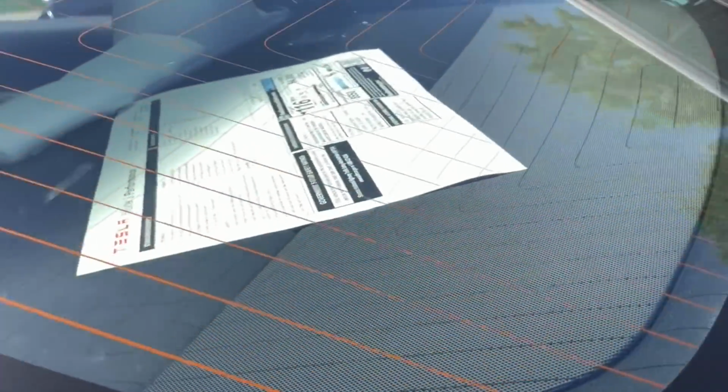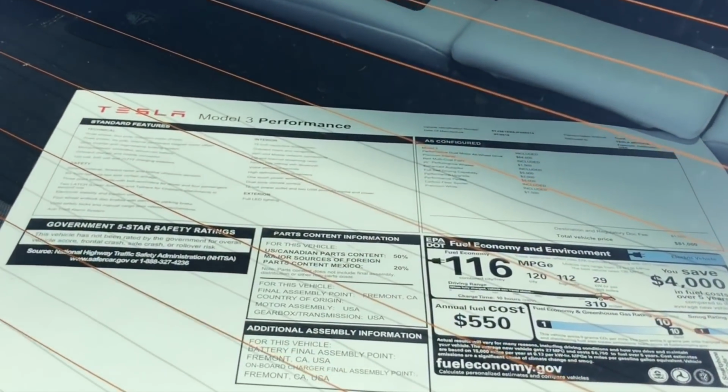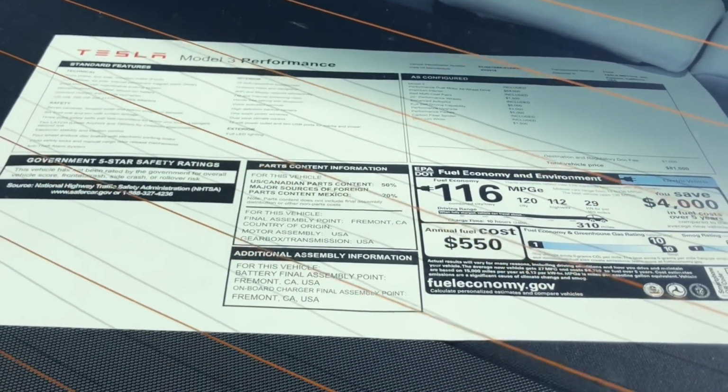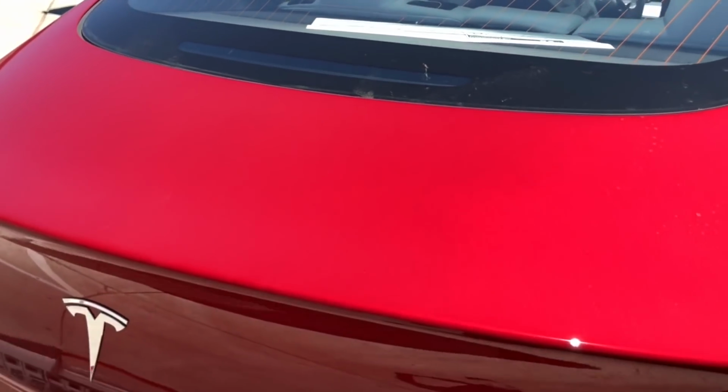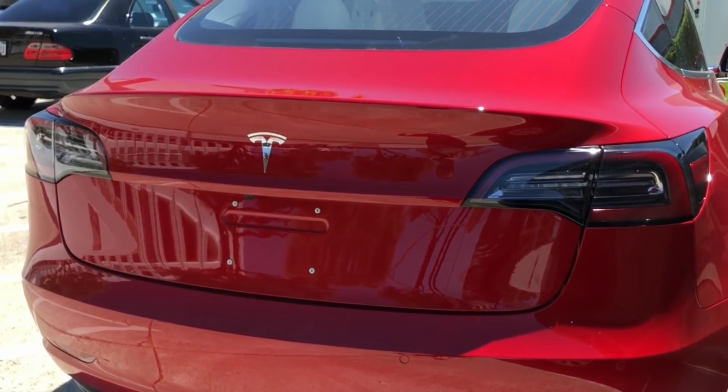Looks good. I'm just going to go around to the back and show you the window sticker. If I can read it correctly, the total price is $81,000. The options are the red multi-coat paint for $1,500, enhanced Autopilot for $5,000, Full Self-Driving $3,000, the performance upgrade for $5,000, and premium white interior for $1,500. Notice there's no dual motor badge on the rear like we've seen in some marketing photos.